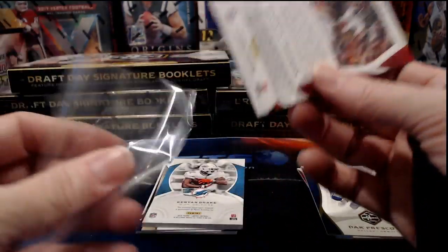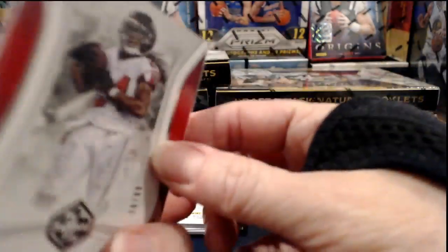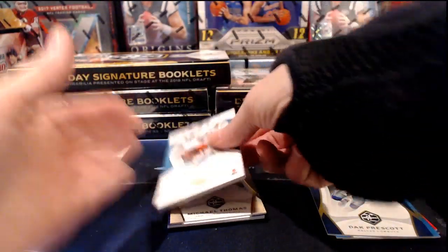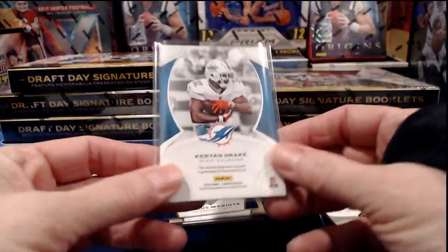Numbered to 99, Devonta Freeman. Oh yeah, Card Collector has a good point there. He said sometimes they don't send them back to you, so you should always send a card that you don't care if you never see again, because you might not see it again.